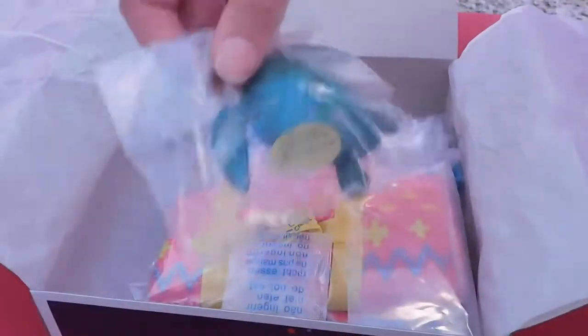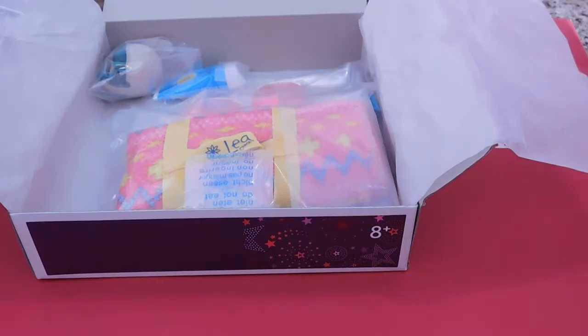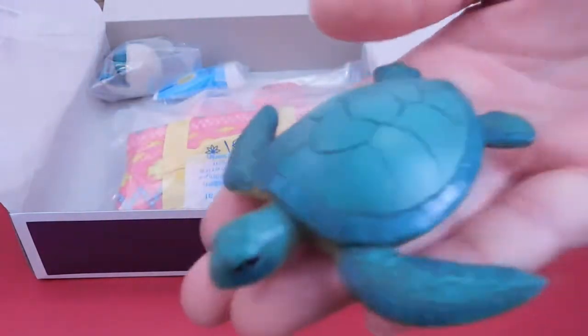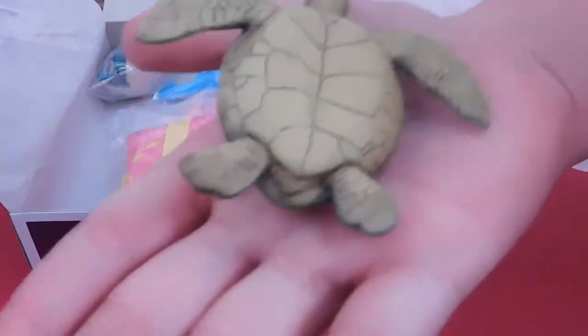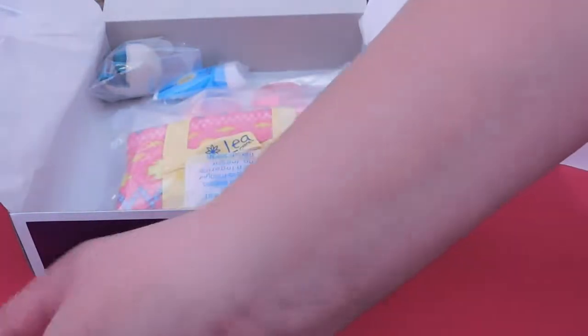Next we have her sea turtle. Leah makes a lot of friends in the ocean. She's kind of similar to Kanani. So she made this friend sea turtle as Kanani made a friend seal. It's kind of heavy, but it's just peach brown on the bottom and green on the top.